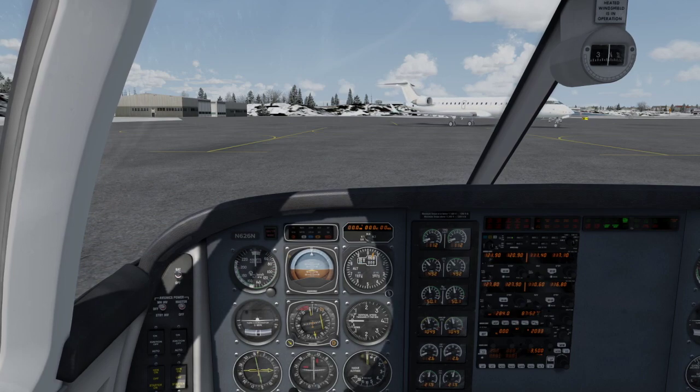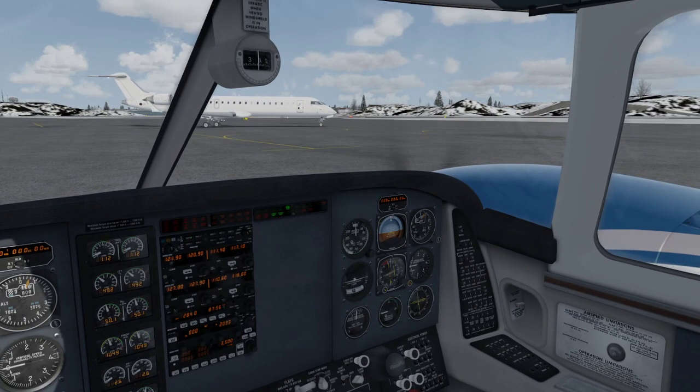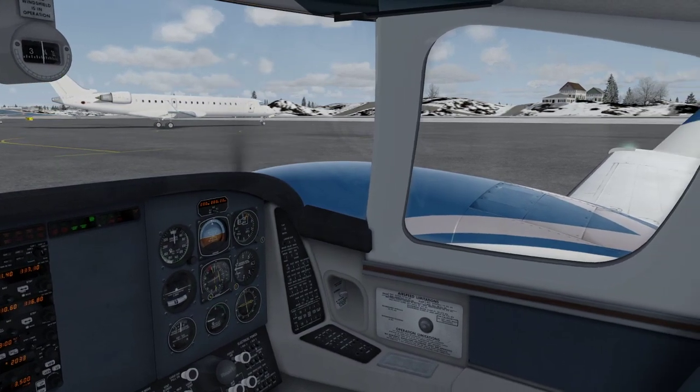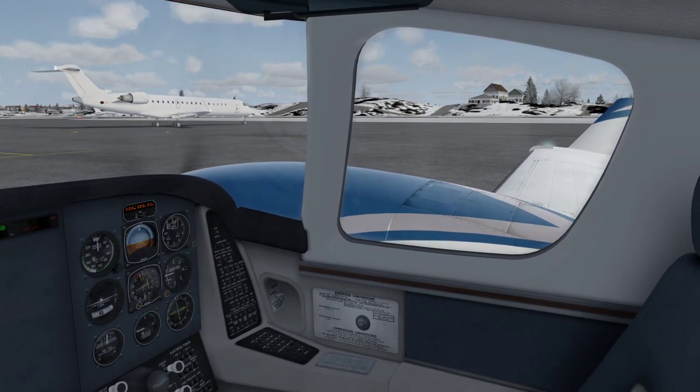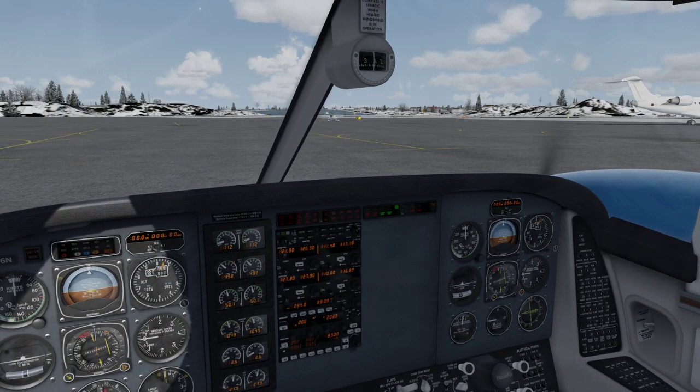All right, there we go. Here goes the next guy. Picture what you want. That's a Pilatus PC-12. That's a Baron 58. That's a Phenom 300. It's a whatever you want it to be. Use your imagination.